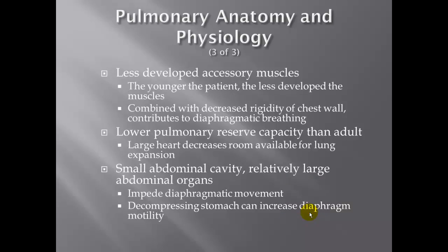Accessory muscles are less developed. The younger the patient, the less developed the muscles. Combined with decreased rigidity of the chest wall, this contributes to diaphragmatic breathing. There is lower pulmonary reserve capacity than in an adult. A large heart decreases room available for lung expansion. The small abdominal cavity and relatively large abdominal organs impede the diaphragm's movement. Decompressing the stomach can increase diaphragm motility.